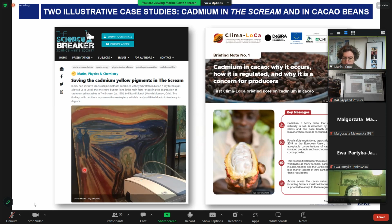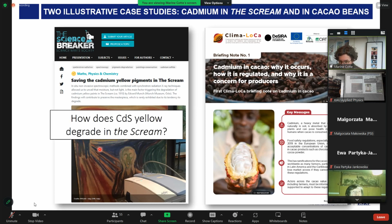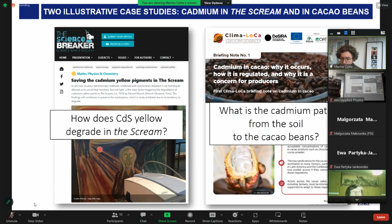On the left, this was about the degradation of cadmium yellow pigments in the screen. And on the right, the fact that regulation evolves and that in some countries, the natural level of cadmium is too high and creates a risk of contamination of cacao with cadmium. So these are the key questions. How does cadmium yellow degrade in the screen, and what is the cadmium path from the soil to cacao beans?